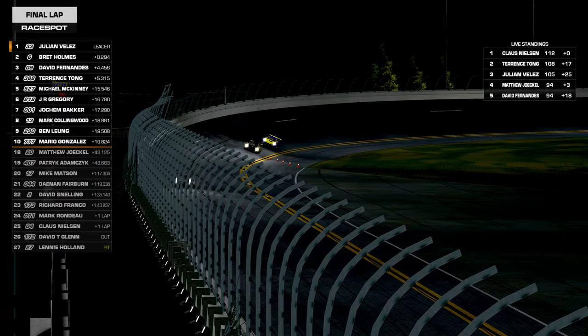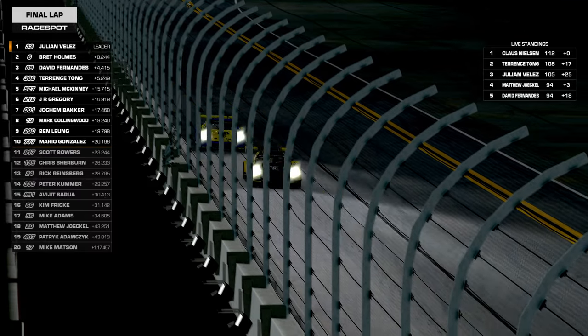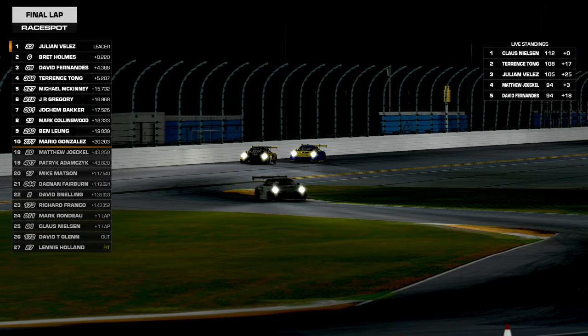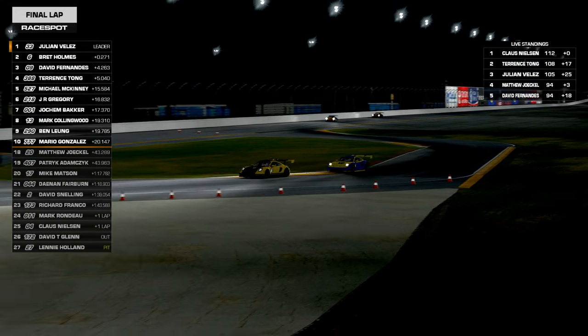Which of these guys is going to get the better exit? Holmes, I think, just a little bit too far back, and he's not getting the slipstream off Velez. He's not going to be close enough here. Maybe he will be on the exit. We'll see. Oh, he was mighty under the brakes. He gained a lot, but that's not where he needs it.